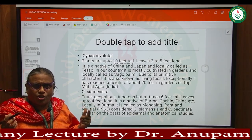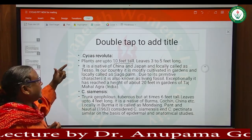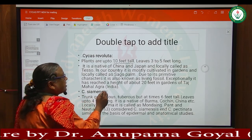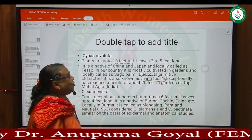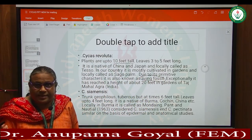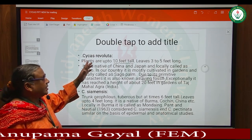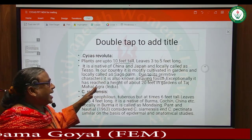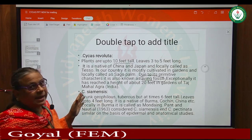So one of the questions is, what is sago palm? Then you will write, sago palm is Cycas revoluta. Due to its primitive characters, it is also called a living fossil. So name any species of gymnosperm which is a living fossil. It is Cycas revoluta. Exceptionally, it has reached a height of about 20 feet in the gardens of Taj Mahal, Agra.